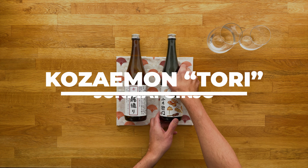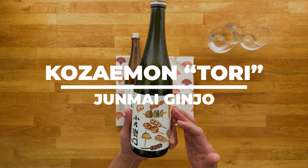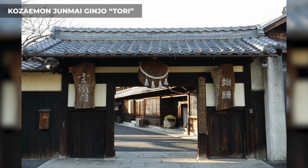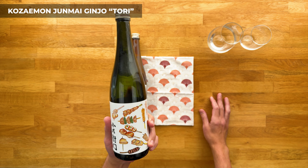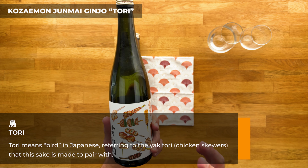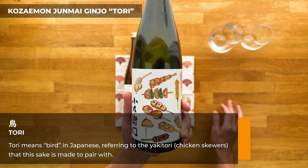Alright, the second bottle is called Kozaemon Junmai Ginjo, Tori. As the name states, it's a Junmai Ginjo and it's from a small brewery called Nakajima Brewery in Gifu Prefecture. It uses Miyama Nishiki rice, which is the third most widely used type of rice for sake brewing. Tori means bird in Japanese, which makes sense because this sake was specifically made to pair with yakitori. I mean, the label makes it pretty obvious, right?